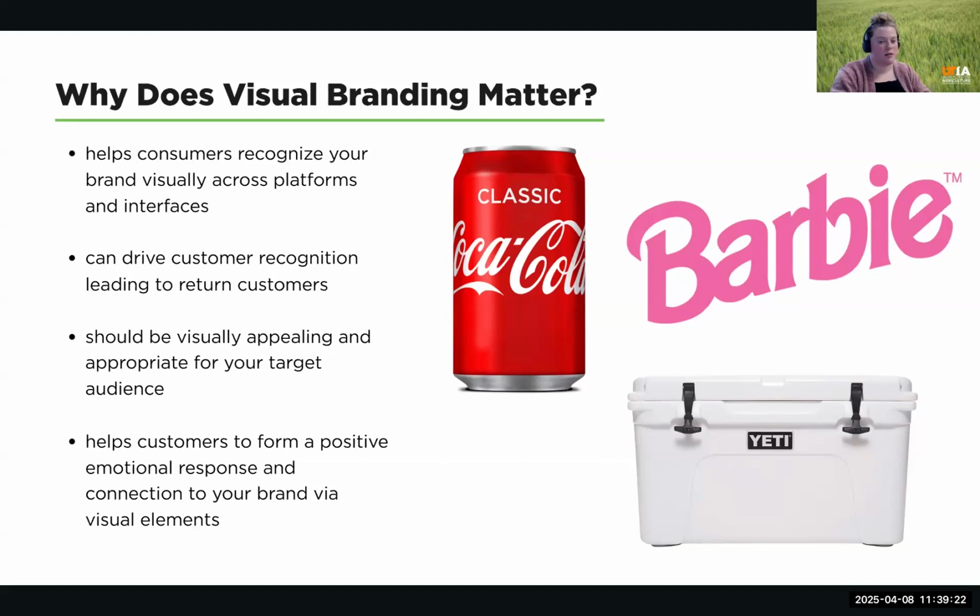They are really spot on in being consistent with that red color and the classic cursive font that they use. Coke is really recognizable, I think, around the world, but especially in the United States. So visual branding matters because it helps those customers, like I said, recognize you across all platforms, whether that's in person, online, on the shelf, anywhere that they might encounter your brand or your products. Visual branding can also help folks to continue to recognize you, and hopefully lead them to become returning customers in the future.